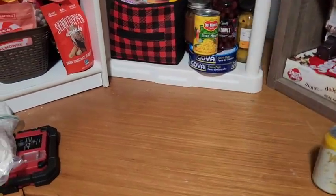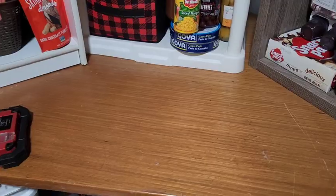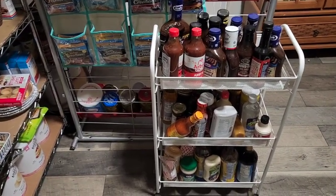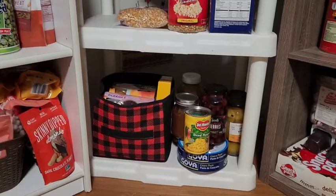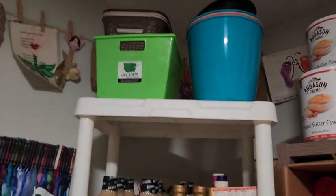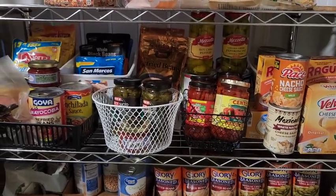I got some space cleared off here at my desk, so that's a good thing. We've got it narrowed down from 3 rolling carts to 1. Got the fruit, the dressing, and the storage bins put away. Got the peppers put up. All in all, I would say that this was a successful pantry day for me, and I got a few things accomplished.